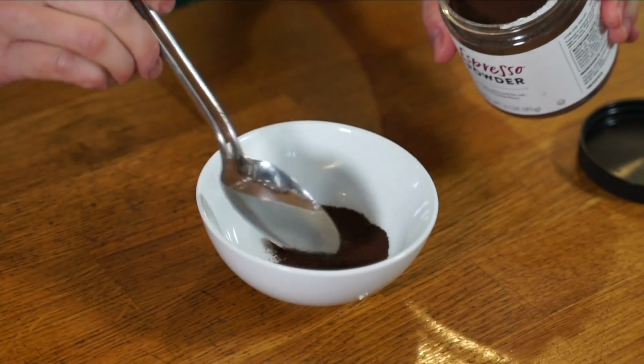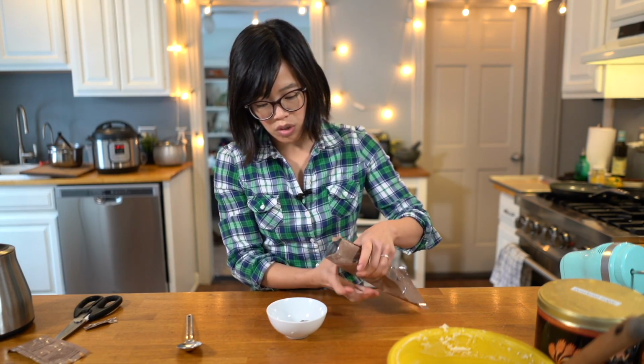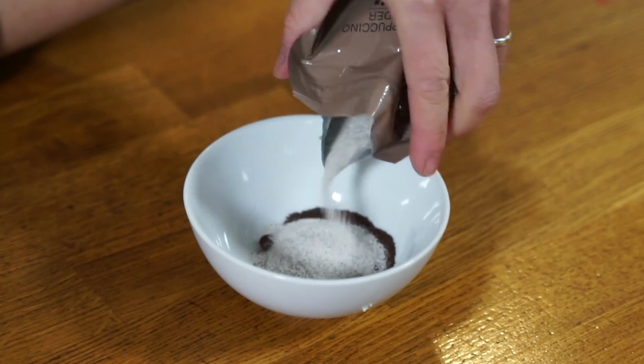So I'm going to use some of this espresso powder. Add some of that to that, along with some of our Irish cream cappuccino powder. Some hot water.